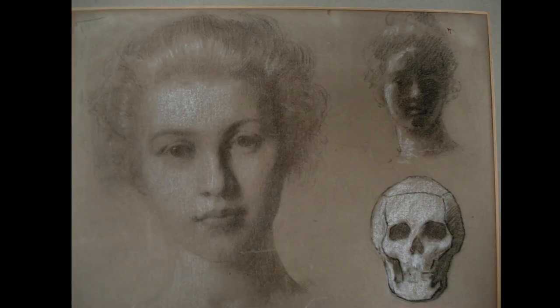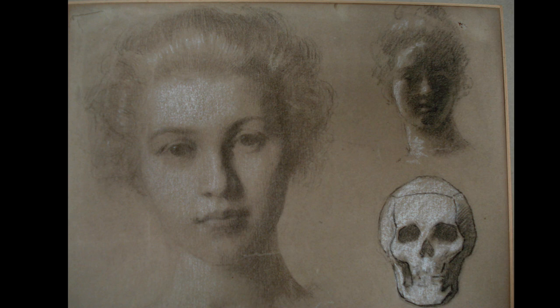I leave you with this drawing because, to me, this exemplifies why I love his work so much. His sensitivity and his quietness, and allowing the viewer to add so much to the experience. He didn't tell you too much.